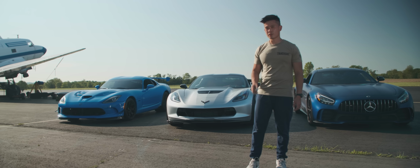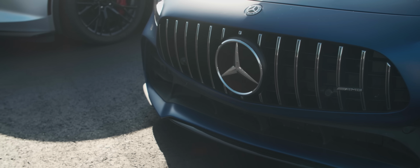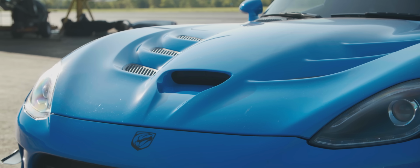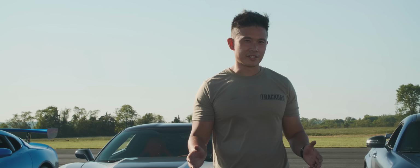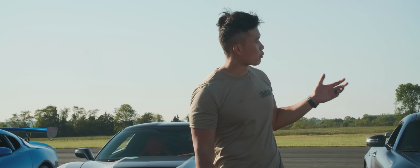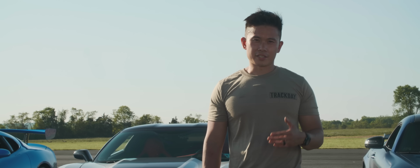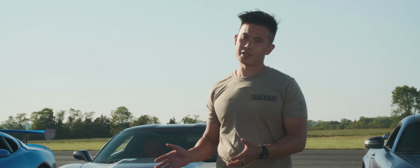Anyway, today's contestants are none other than the classy Mercedes-Benz AMG GT-R, the raw and visceral Gen 5 Dodge Viper, and my hometown favorite, the Corvette C7 Z06. To keep things consistent, we're gonna do the same 30 to 40 mile per hour roll on this 3,500 foot long runway back here. And the winner of this race is gonna advance to part three, which is gonna be the fastest front engine car versus the fastest mid engine car.